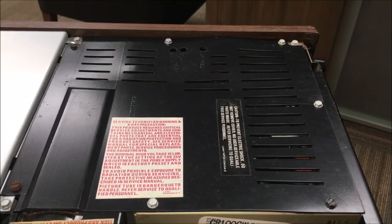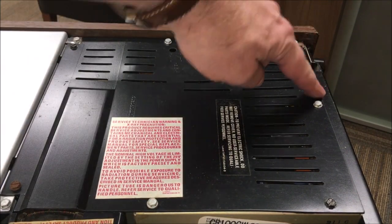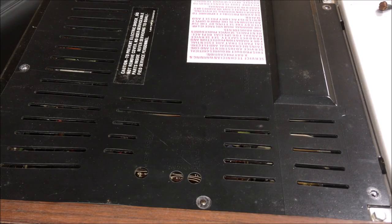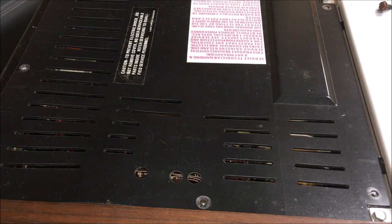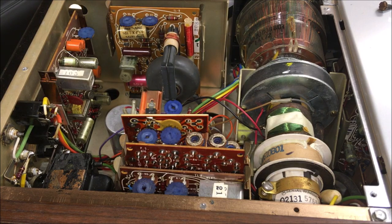But to do so, we've got to take off these screws. 1, 2, 3, 4, 5, 6 screws we'll need to remove in order to get access to what's underneath that. Once I've removed my 7 screws, I can lift off this panel, revealing all the awesomeness that's underneath.